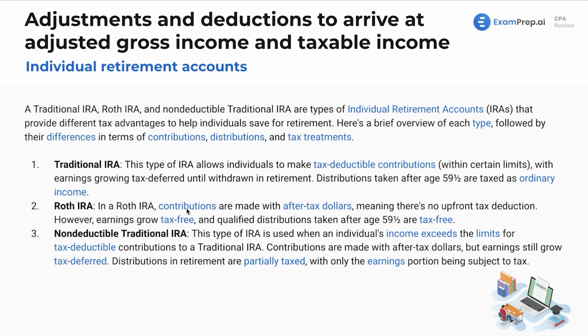For Roth IRAs, contributions are made with after-tax dollars. So you get paid by your company, the money's in your account, and you put it into your Roth IRA, meaning there's no upfront tax deduction. However, earnings grow tax-free, and qualified distributions taken after 59 and a half are tax-free.